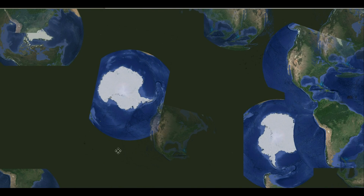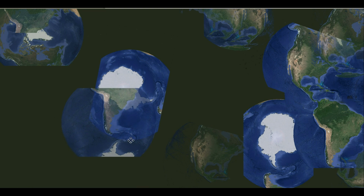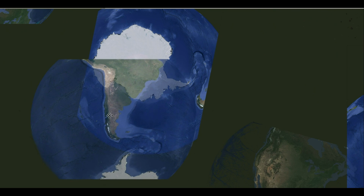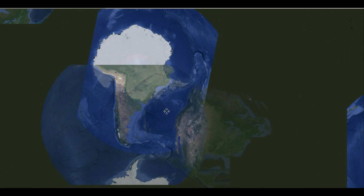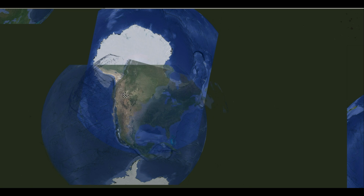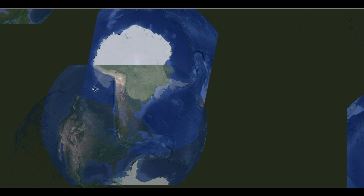Now let's see what South America looks like here too. Because the only thing I've rotated is Antarctica. I've left these two the same. So out of curiosity, I want to see what happens when I line this up too. Actually, you know what I think happens? If I leave this one and I rotate this to match here, I think that'll be more accurate.